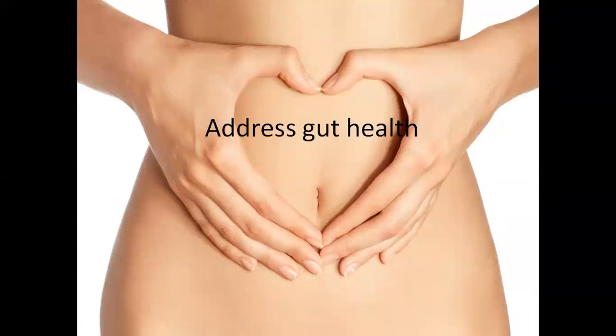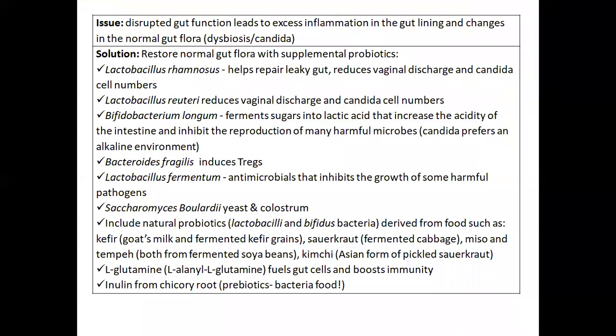Focusing on addressing gut health first. Obviously, anything that disrupts our gut function leads to excess inflammation in the gut lining. This is going to cause changes in the normal gut flora, leading to things like dysbiosis and Candida. Quite often, if we have inflammation, we damage our enterocytes, so we get reduced levels of things like digestive enzymes.